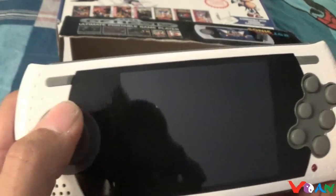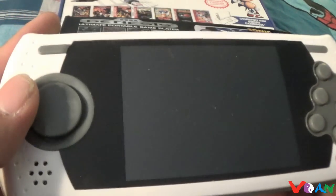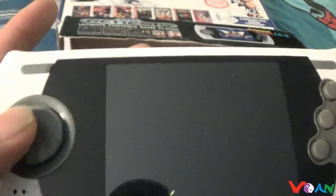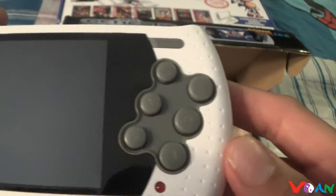On the left side here, you got this nice little D-pad. It actually feels really good too. This D-pad right here doesn't put pressure on your thumb, and it's really, really soft. So rubbery too. That feels really nice.